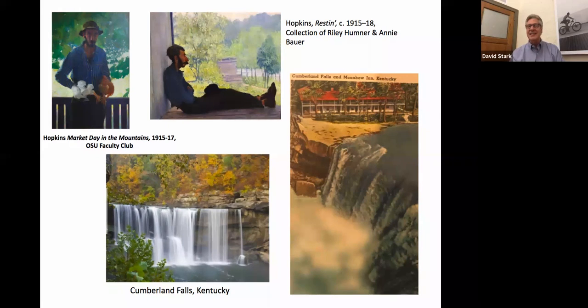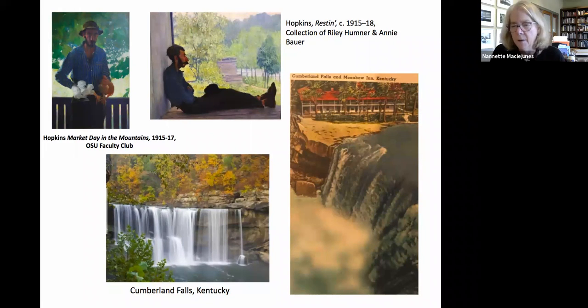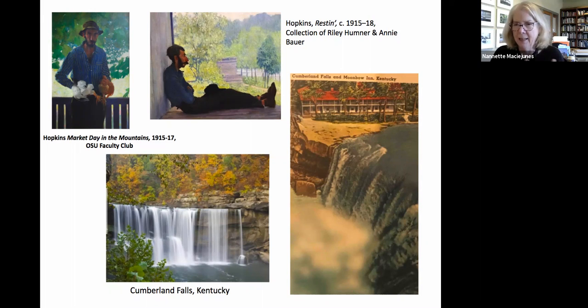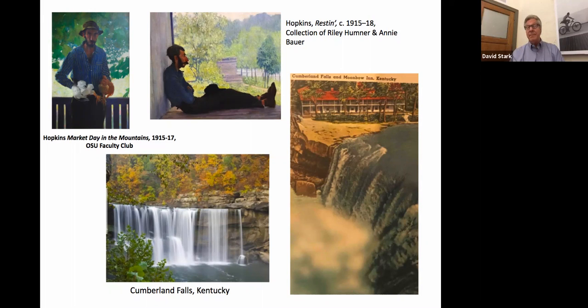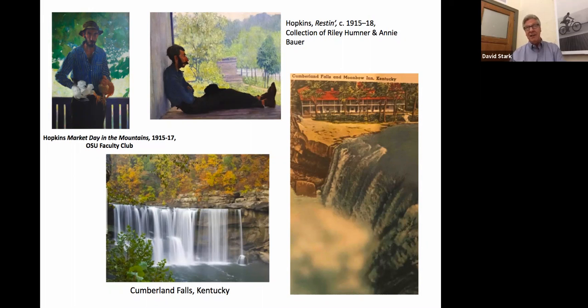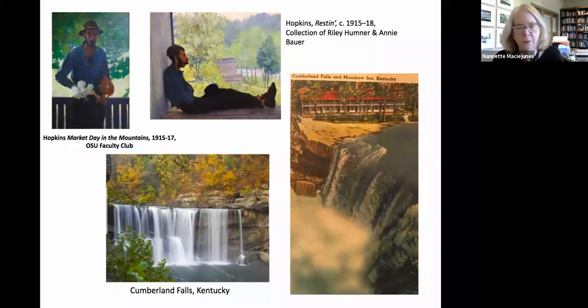Breton peasants. So this is James Earl Hopkins, his American version of the Breton peasants, right? That was his point of reference, like what Gauguin was doing and what Millet was doing. He was sometimes called, or at least one reviewer called him, the Millet of the mountains. And Jules Breton was another late 19th century painter of peasants.